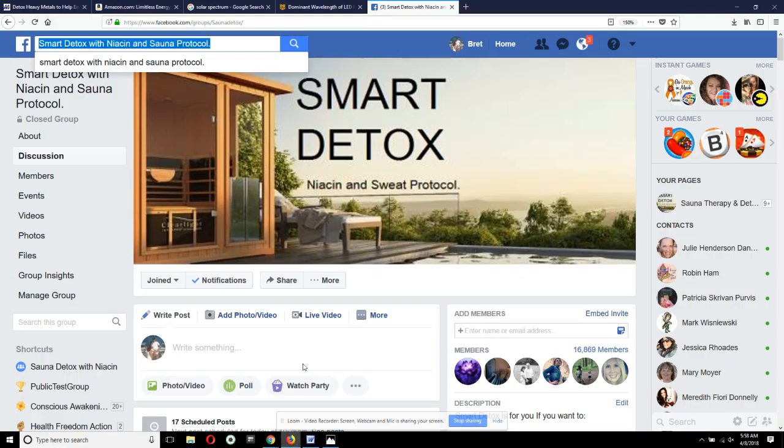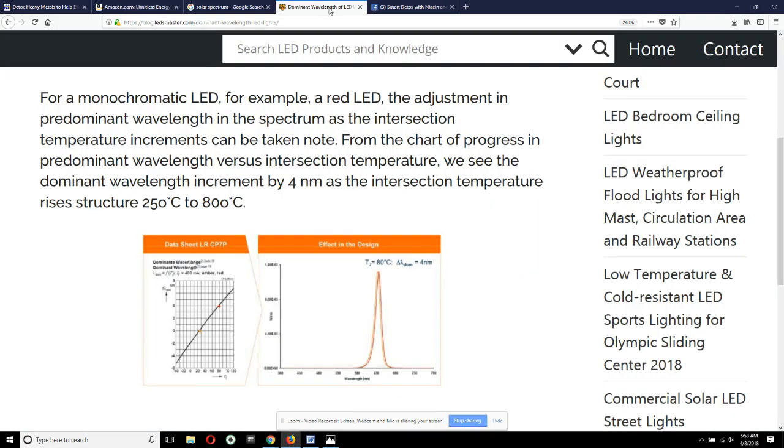What's interesting about LED is they have a lot of money for marketing. And so what happens is, this is a typical wavelength chart for LED. When companies have money for marketing, they do all sorts of research and they have all sorts of clever information. Well, what's interesting is they've taken specific wavelengths and they've tailored their LED bulbs for these wavelengths. And they say, oh, this is the optimal, perfect wavelength that's going to heal you.